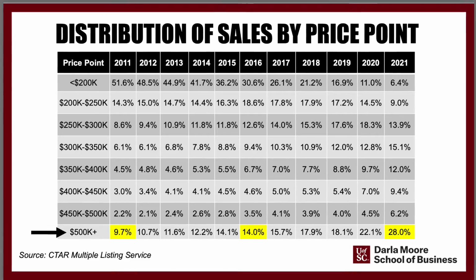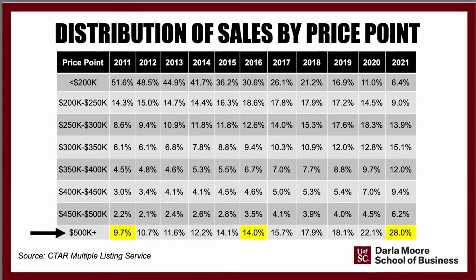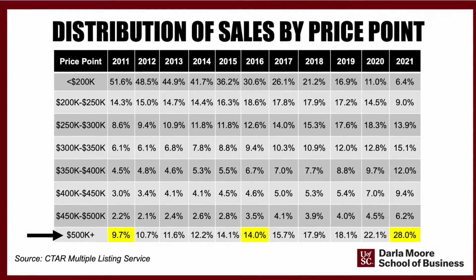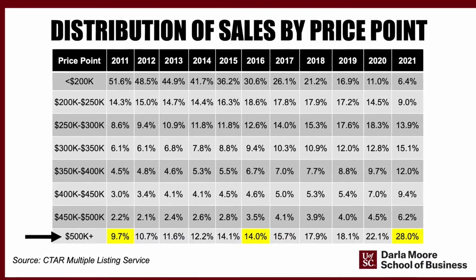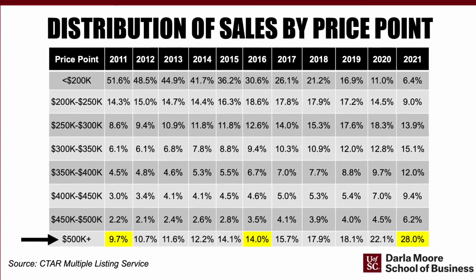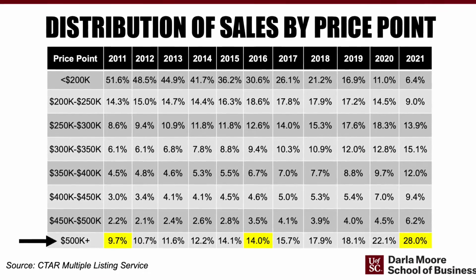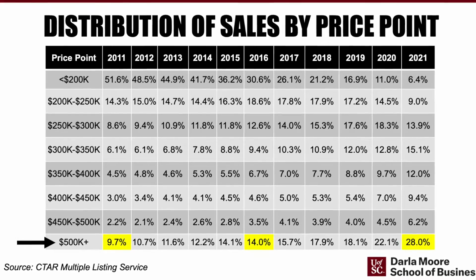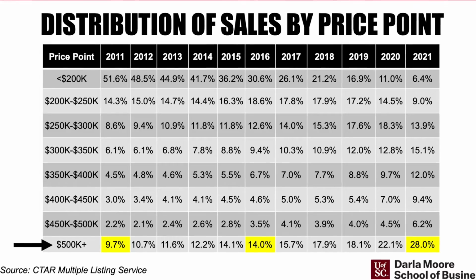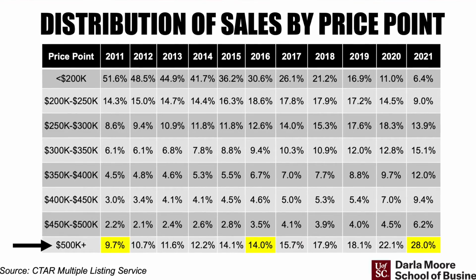This is another graph that I found very interesting. If you look back in 2011, the majority of homes that were selling were under $200,000. Only 9.7% of homes were above $500,000. In 2016, the same was still true. The majority were below $200,000 or at least under $300,000. However, as of 2021, this has entirely shifted. 28% of homes were above $500,000 and only 6.4% were below $200,000.